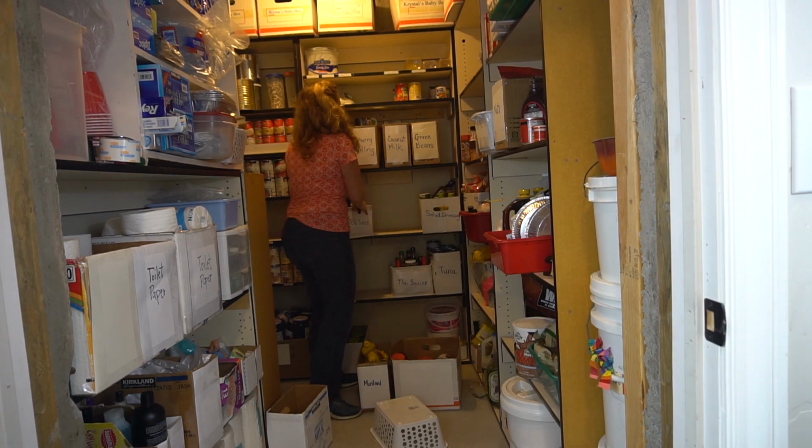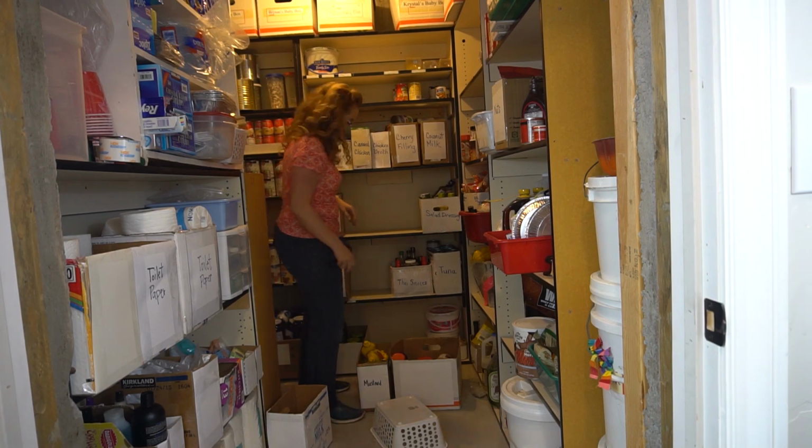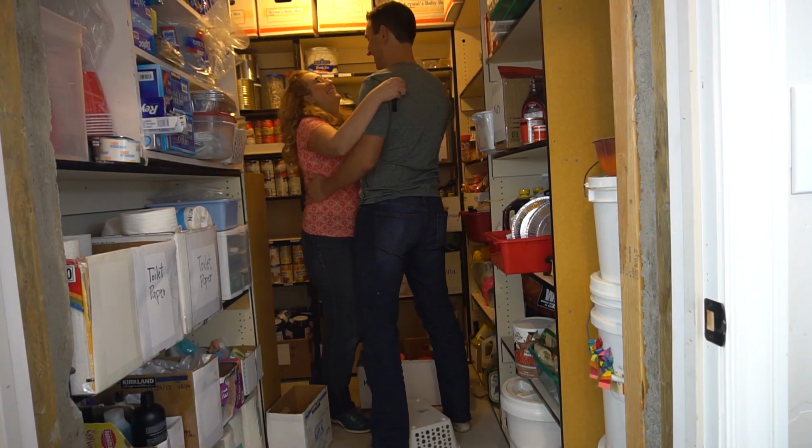I am a member of the Church of Jesus Christ of Latter-day Saints, and our church leaders have counseled us to have a 3-month supply of food. In the world, there are natural disasters, there are times where you lose your job and you need to have something to fall back on, to be self-reliant with, and so that's why I have a year's supply of food. I thought I had a 3-year supply, but I inventoried it and it's barely a year.